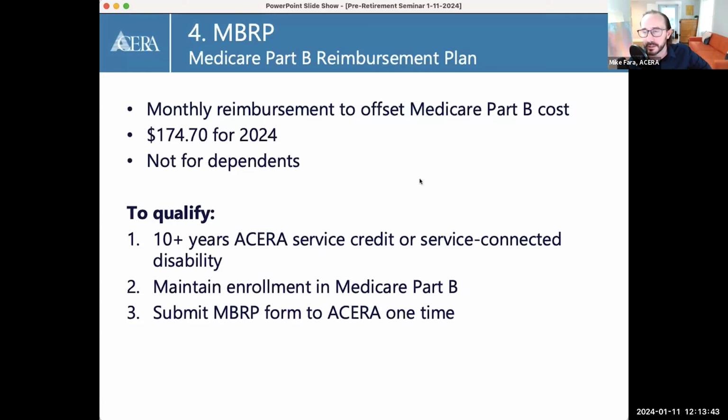And one more thing I'll say about Medicare is if you're a safety member, you can still enroll in Medicare even if you didn't pay into it throughout your career. It's just that Medicare Part A will also come with a cost to you.